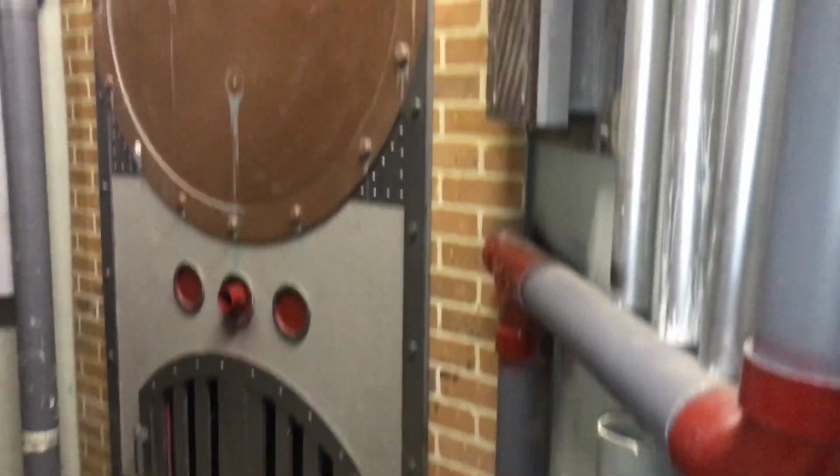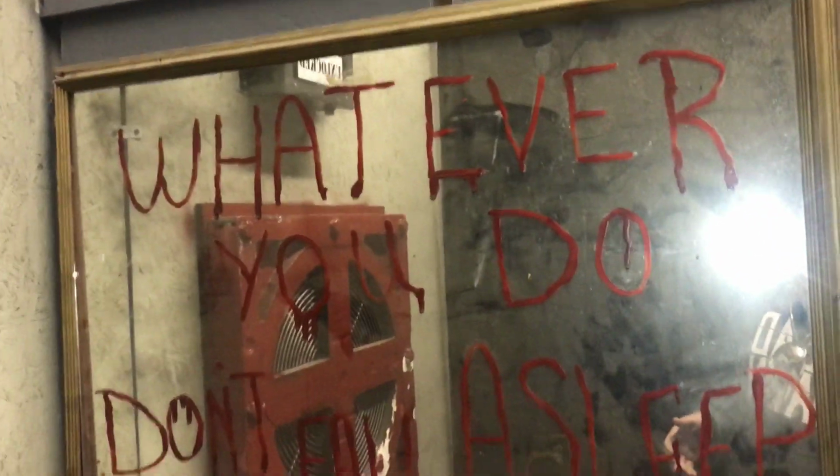It is cool. And for all you horror fans out there, this is our Freddy boiler room, which we are now going to be getting rid of. We are retiring Freddy from the haunted house. That won't happen anymore. Whatever you do, don't fall asleep.